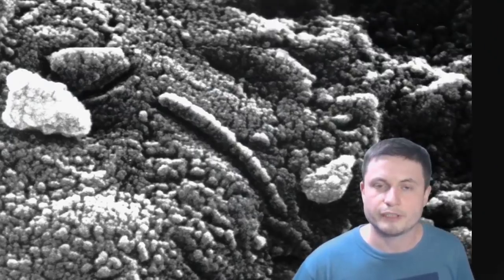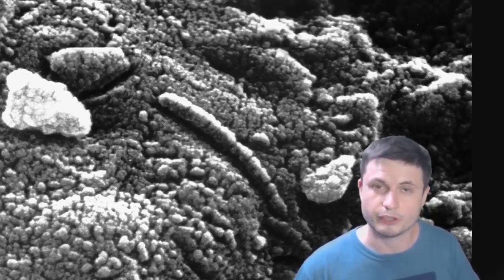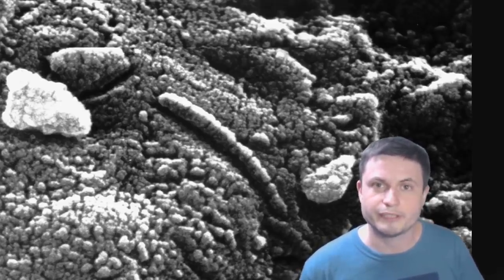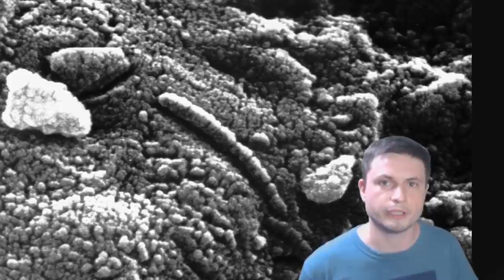We've also been finding unusual formations, like for example this one right here that does resemble some sort of a bacterium, although most likely is not one, in various asteroids found here on the planet. This one is from an asteroid discovered in 1984 in Antarctica.